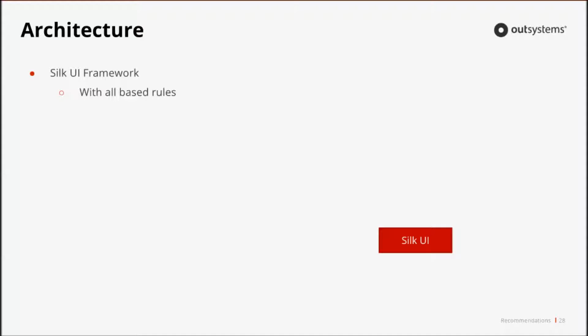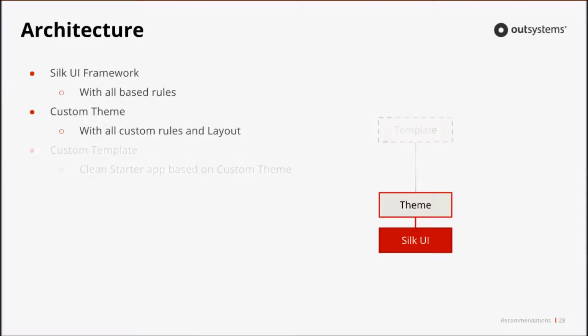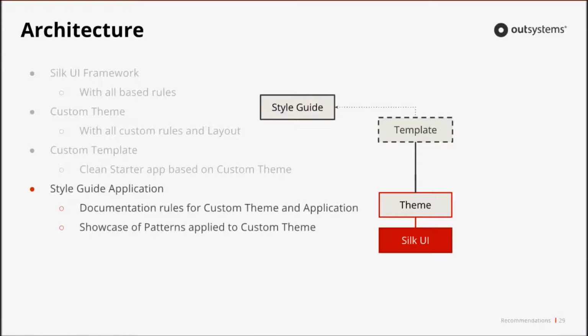So in terms of architecture, the base should be Silk UI to take advantage of the patterns and structure rules. On top of that should be your custom theme with all custom rules and a team layout with your desired structure. You should build a starter app with the essentials to start a new application based on your theme. You should start a new application based on a template model, where you will document your rules and guidelines for that application, and showcase the patterns applied to this theme. And you could and should use the Lifestyle Guide website as a documentation meeting point. It is also very important.